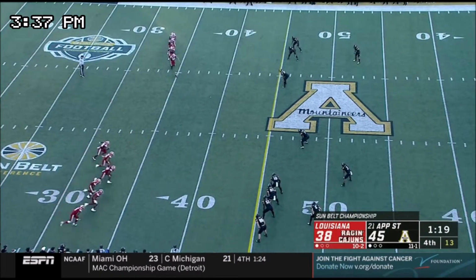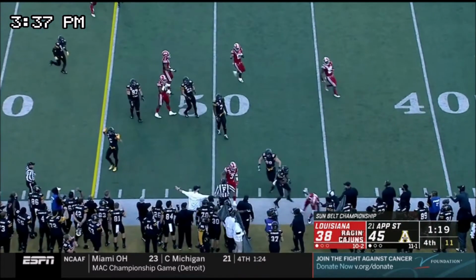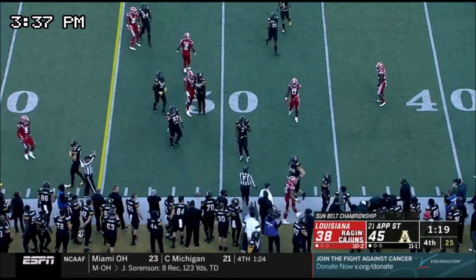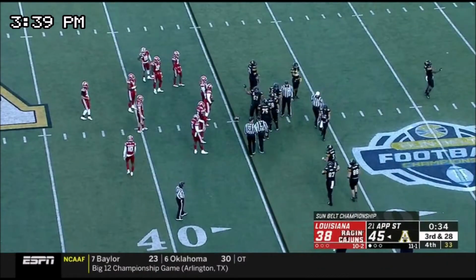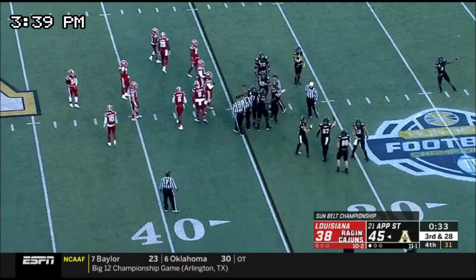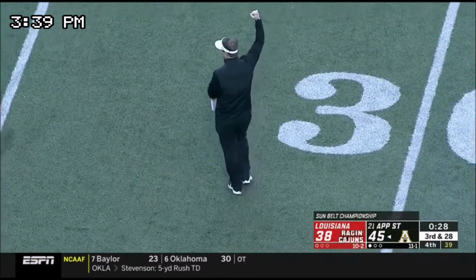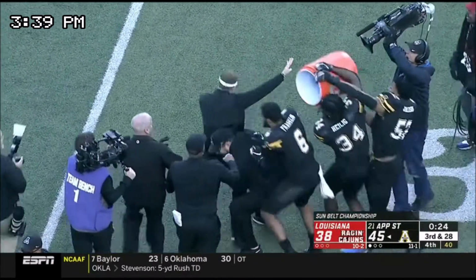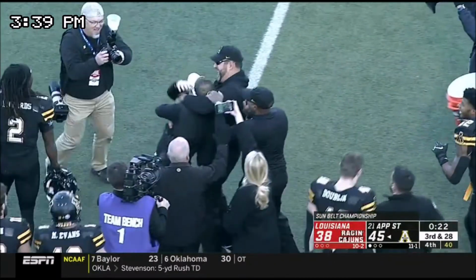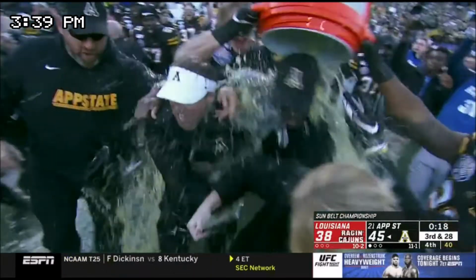He wants to avoid. It goes over Hennigan and out of bounds. And it's going to belong to Appalachian State. 4 years in a row, conference champions, the Mountaineers of Appalachian State. Their 12th win this season. That is a conference record. Eli Drinkwitz, what an amazing first year as head coach.